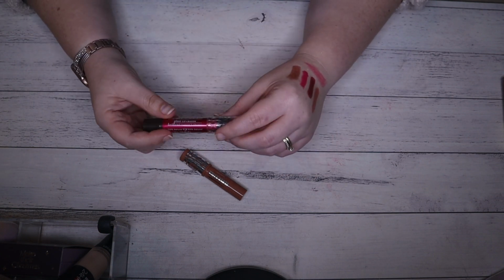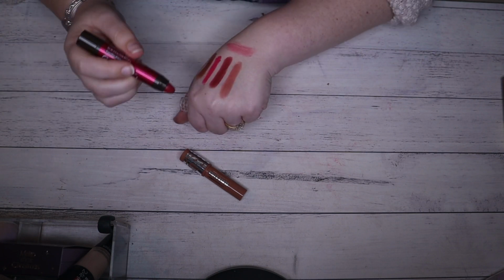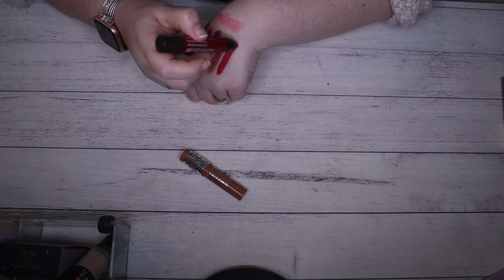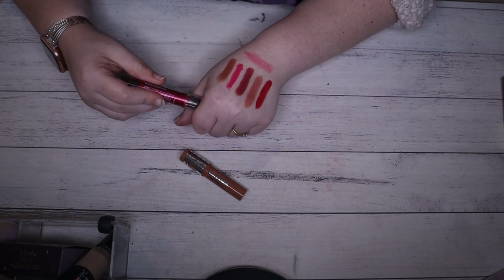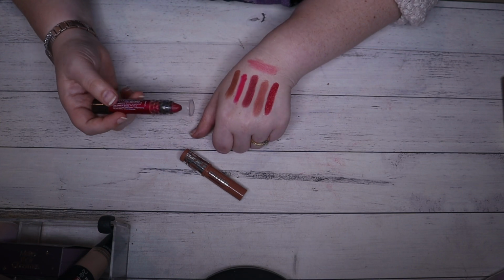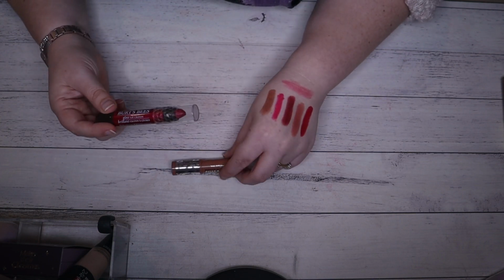Next one here is from Burt's Bees, and this is in Pacific Coast, and this shade is absolutely stunning, but I don't reach for it again, and I don't think I'm going to reach for it in the next few months, so I'm going to just declutter it now because I know it's going to be decluttered next time otherwise.